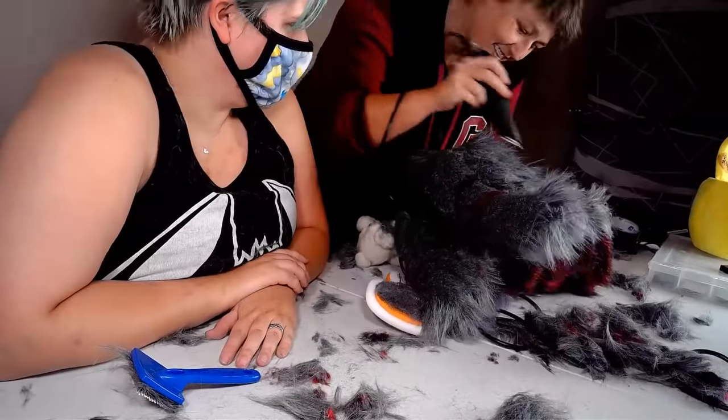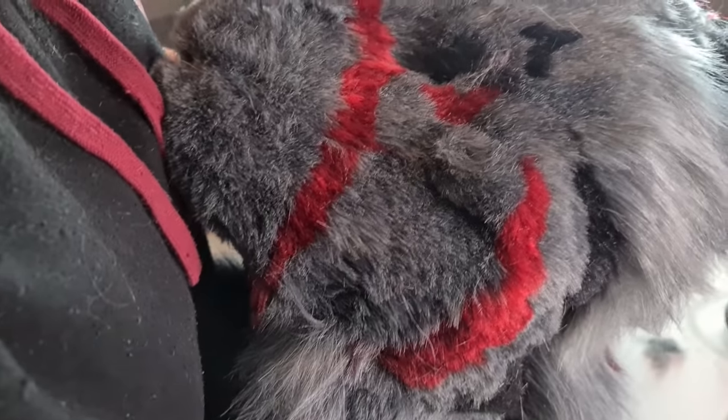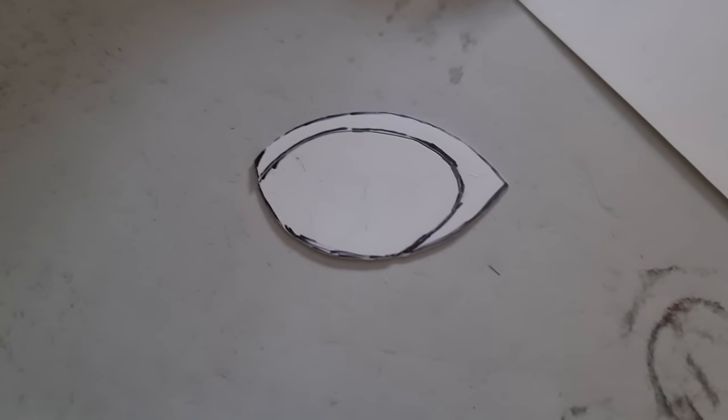The final step to tie it all together was to do the eyes, which I was also terrified of doing because I'd had no experience in it. I sourced some buckram and a sheet of plastic, but I wasn't really sure what I wanted to do with it, so I sketched out the shape that I wanted onto the plastic and cut out the bit that I wanted to be black.